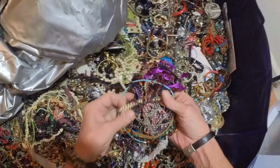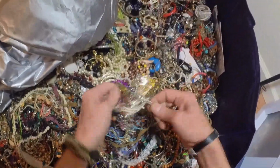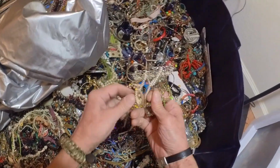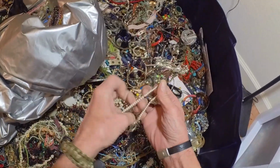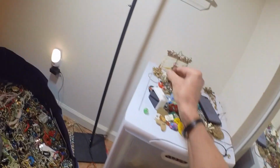Where's that Choosin? Ow, something just poked me. What the hell was that? What is this thing? What is this? The things we find in these boxes are just outrageous. It's an earring tree with earrings still on it. That's kind of funny. Or earring stand. What a strange thing to find.